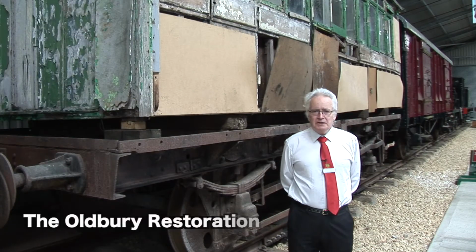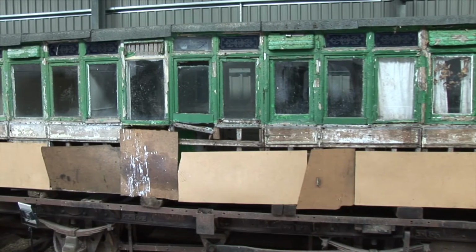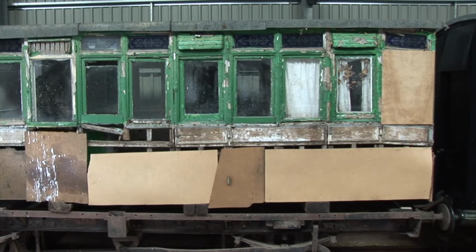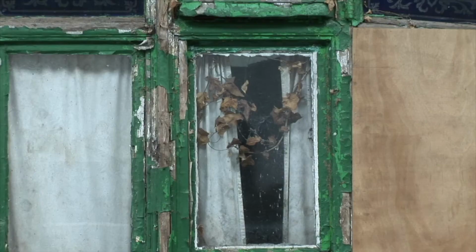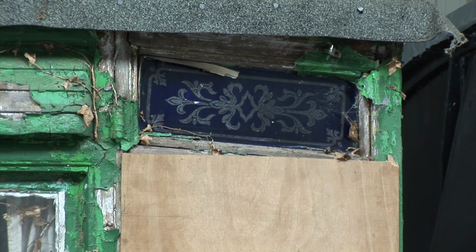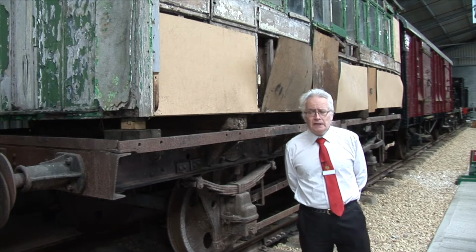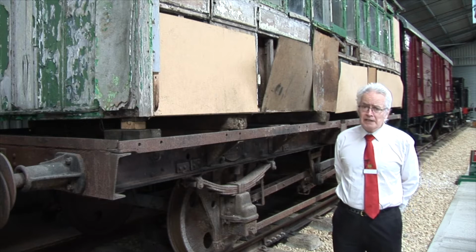This is one of our unrestored carriage bodies awaiting restoration. This is one of the original 1864 carriages bought by the Isle of Wight Railway for the ride to Shanklin and Ventnor line, and it was built by the Oldbury Carriage Company of Bromsgrove near Birmingham. And amazingly, we have 5 of these carriage bodies in our possession. This one was sold off round about 1910 and used as a holiday chalet at Thorness.